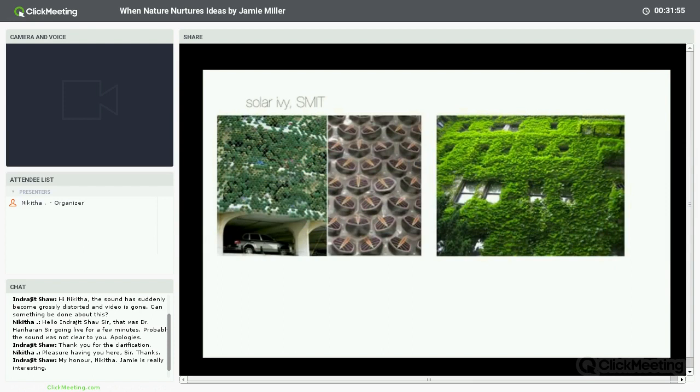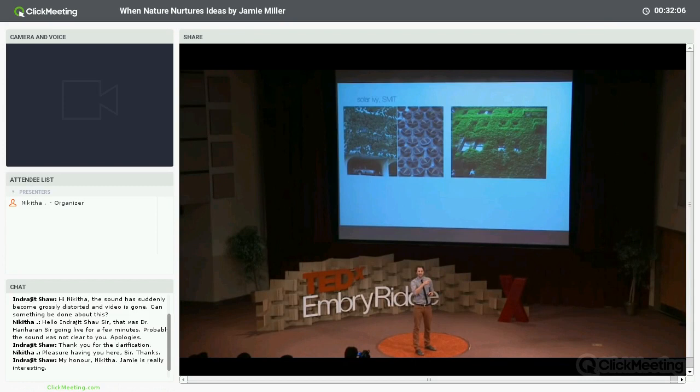But they didn't stop there. They're also inspired by the way that the leaves rustle in the wind. And they thought, what if we collected that energy too? So these solar leaves actually collect the kinetic energy in the stems while simultaneously collecting the energy from the sun.